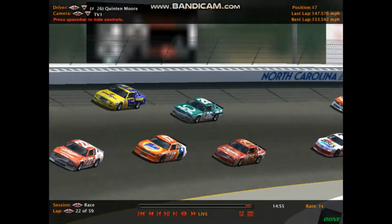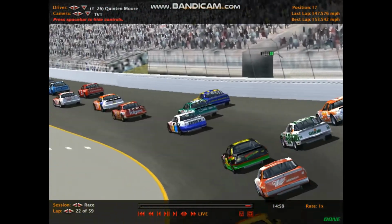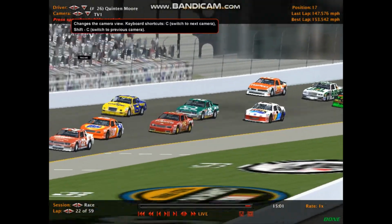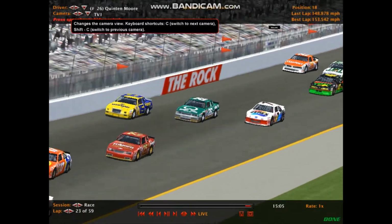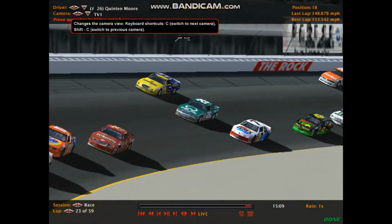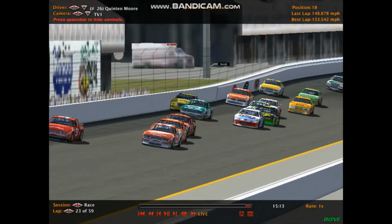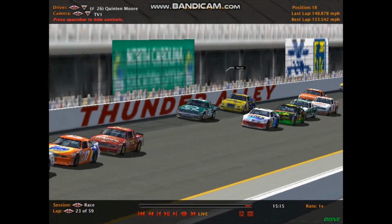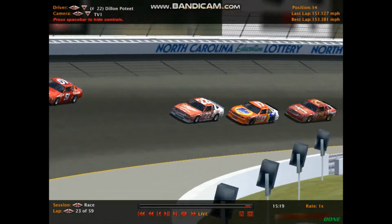And now Jackson Haywood goes to the high side. Quentin Moore almost runs to the back of him. And Quentin says, out of my way. I want to pick up a few positions here. And Haywood up the high side, before the 7 car, he looks slow on the track. And Haywood gets off the wall here as the 3 of Osborne and McIntyre and Poteet break away.